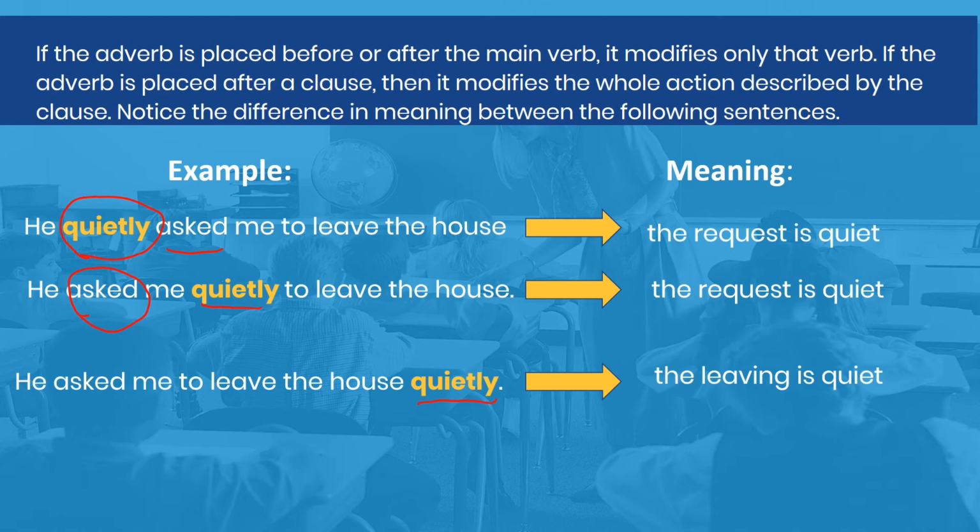Unlike the first two sentences, where we're talking about the request being quietly done, asking the other person to leave the house, the third sentence means he asked me to leave the house quietly. This means that the person was asking the other person to make sure that he or she leaves the house quietly without any noise. Okay? All right, I think you're getting the hang of the use of adverbs.